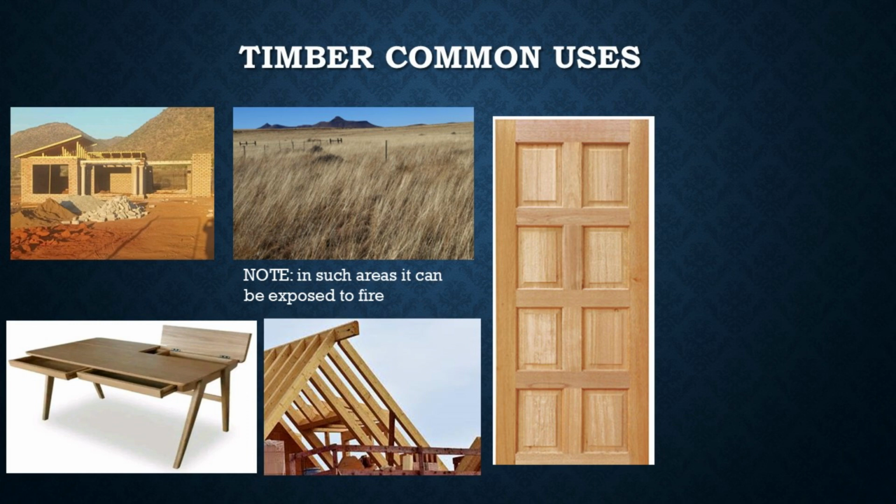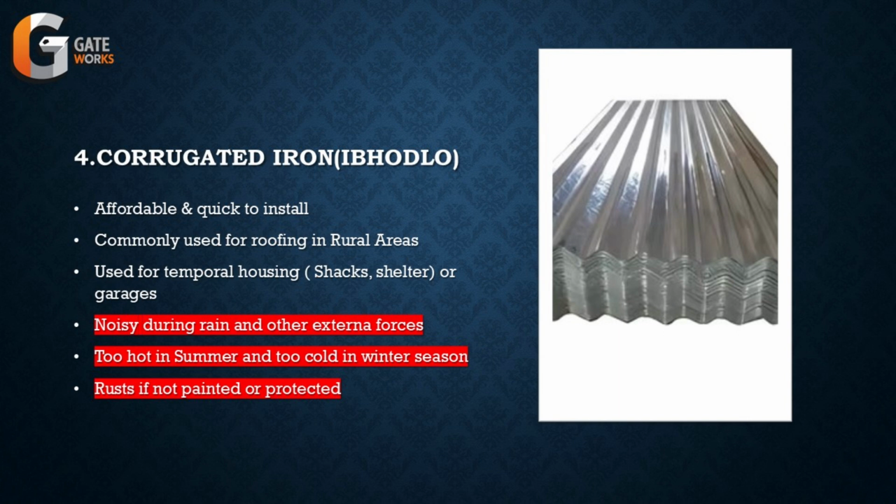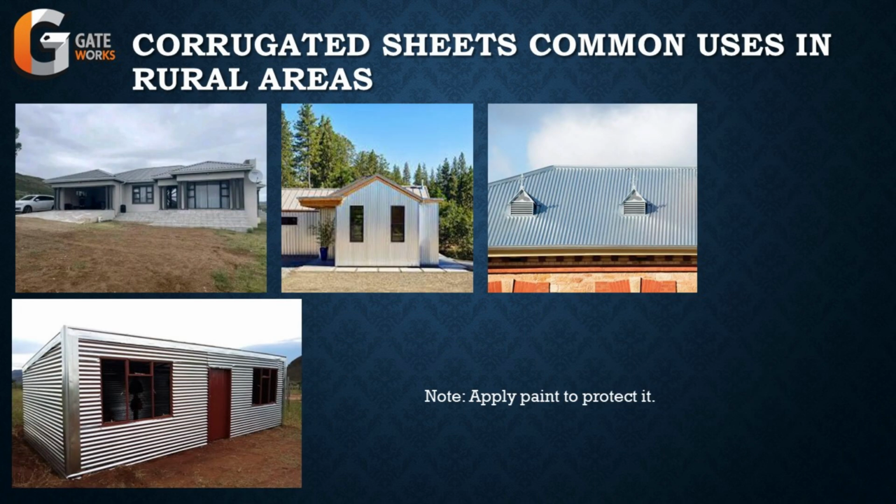As you can see, the next one will be corrugated iron, zinc basically. This one is affordable and quick to install. Just use it for roofing. Some people do use it for temporary housing like shacks, some temporary garages. But if you use it for housing like shacks, as someone who did live in a shack in rural areas, it has a disadvantage though. During summer it is too hot, during winter it is too cold. So just make sure it is really temporary.